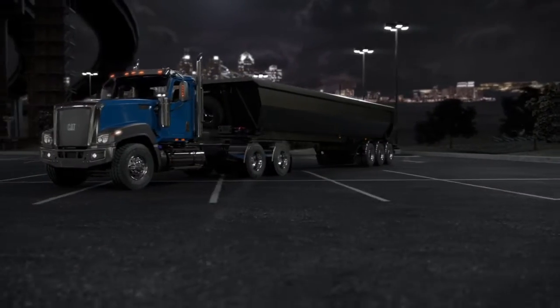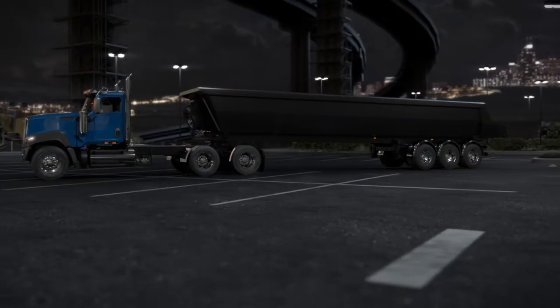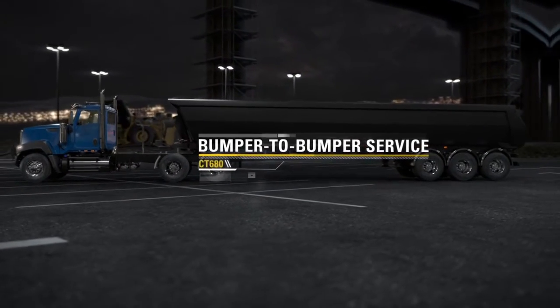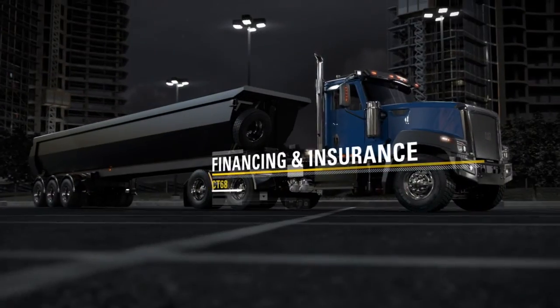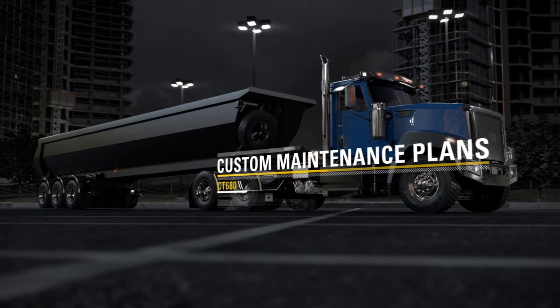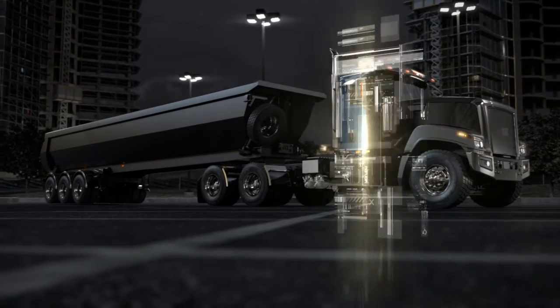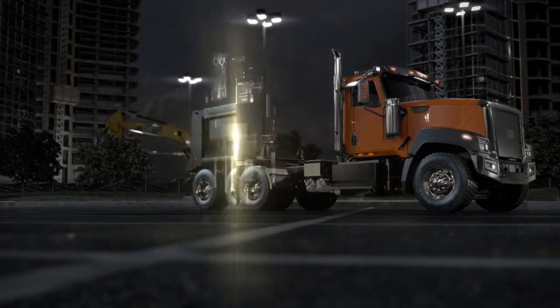And when your CT680 needs parts or maintenance, you can count on the industry's best support team. Your CAT dealer offers bumper-to-bumper service, fast parts availability, financing and insurance, and custom maintenance plans. Plus, your dealer has the expertise to help you custom build a truck to your exact specifications.